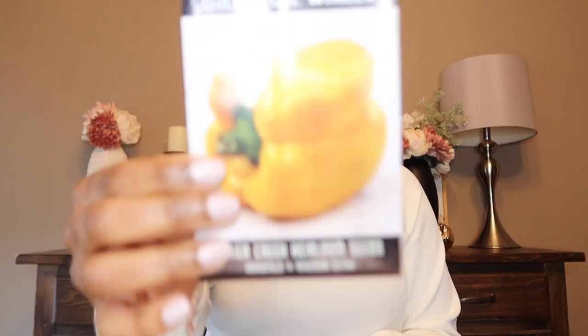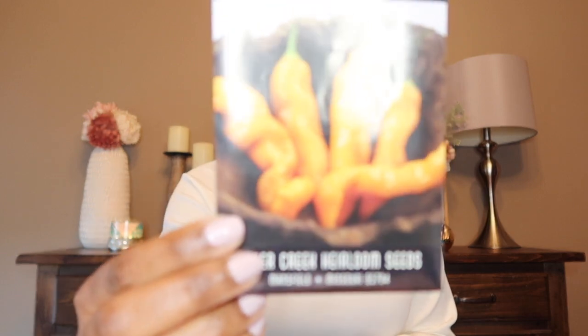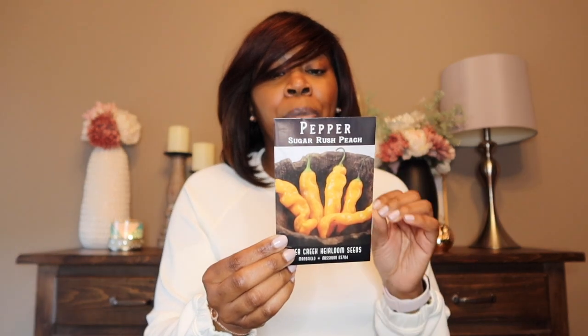So I also have a few different pepper plants. I only purchased one bell pepper seed this year, and it is also from Baker Creek, the Golden Cow Wonder Pepper. I'm not a huge fan of bell peppers, but when I do eat them, the sweeter the better, so I like those. I also bought this one, Sugar Rush Peach Pepper. This says the taste is packed with loads of super sweet tropical flavor, and the seeds bring a smoky complex heat, so I'm excited to try those.